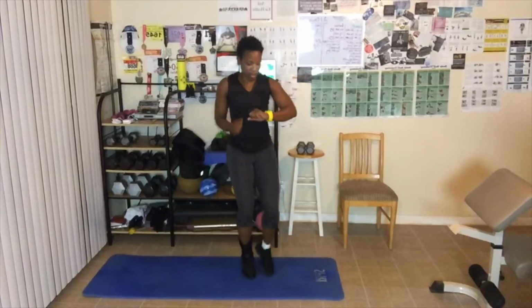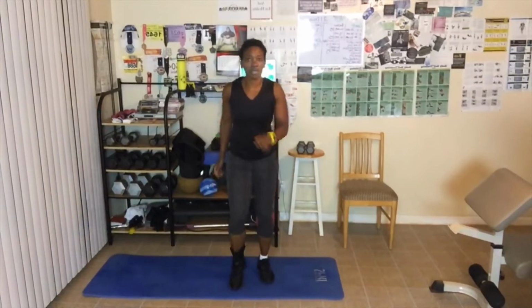Breathe in and out. Heart rate is up. Mountain climbers next. Now, if you want to walk it out, you can. If the jog is too much, just walk it out, or do a slow jog.